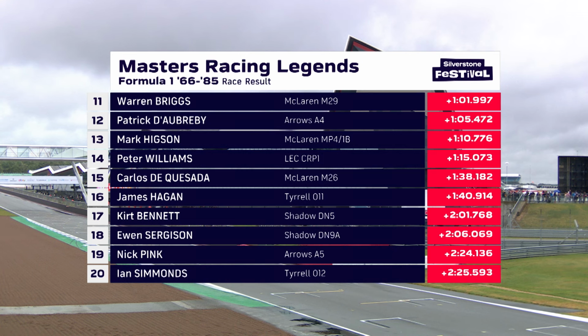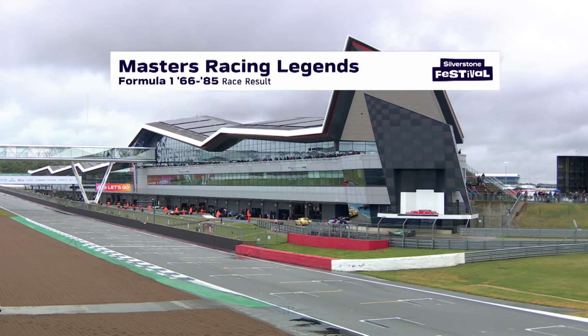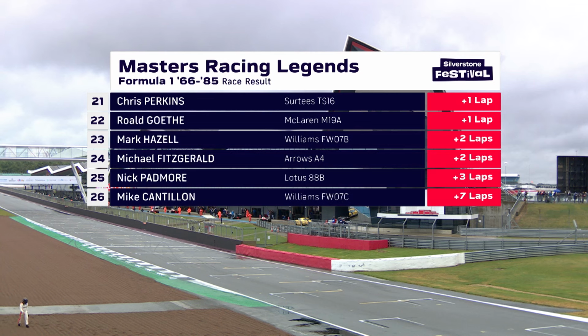Christoph Dansenburg lost a spot on the final lap in the FW07C, but at least it didn't retire, which was the fate of at least a couple of the Williamses and one of the Lotuses in a race that had a surprisingly high amount of attrition, and probably much of that down to the wet weather. 26 starters, 23 running at the finish, and 1 in the gravel. That was Michael Fitzgerald's Arrows A4.